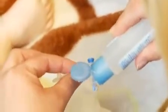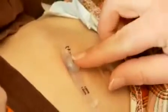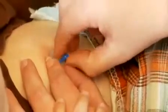Apply water-soluble lubricant to the tip of the new button. Lubricate the stoma and then guide the new button through the stoma. Stop when the base of the button is on the skin. Do not be surprised if the button needs to be put in at an angle. Once the button is in place, remove the blue introducer.